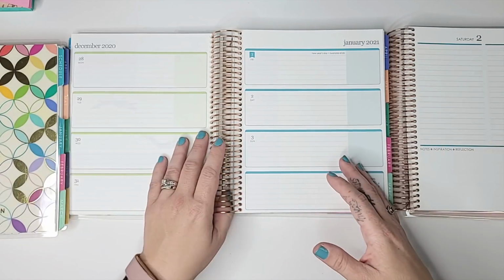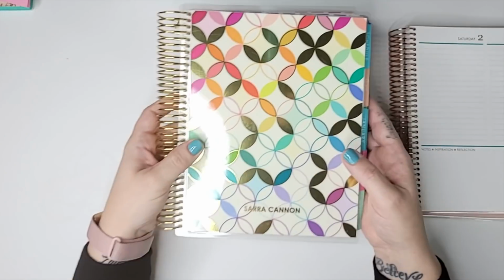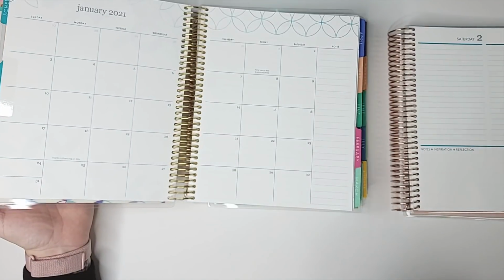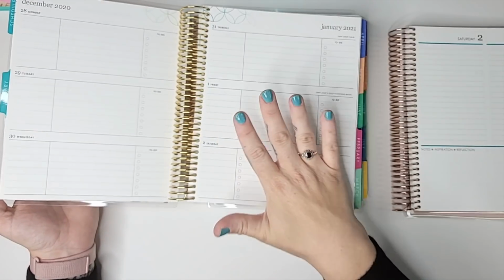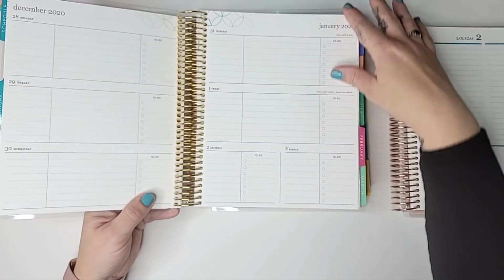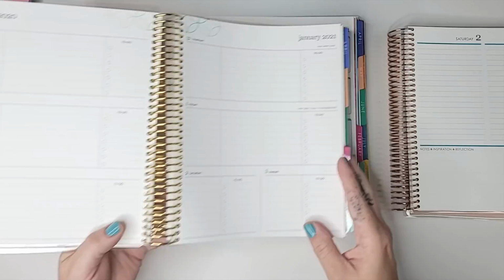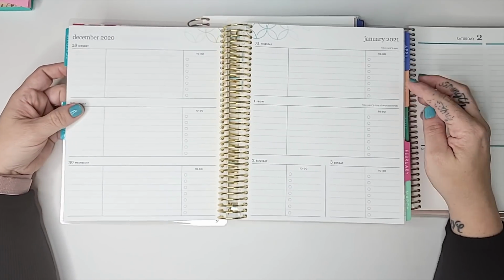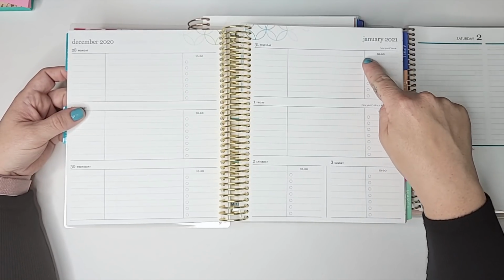The other planner though that I have that I also haven't used yet that they sent me for free for review is this academic planner. And I'm trying to decide if I want to use pieces of this or my Franken planner. I don't really need 2 different weekly spreads, but I'm trying to decide if I want to use the horizontal or if I want to use this academic one where you have kind of like a to-do checklist. I wouldn't use this for to-dos. I would actually use this.